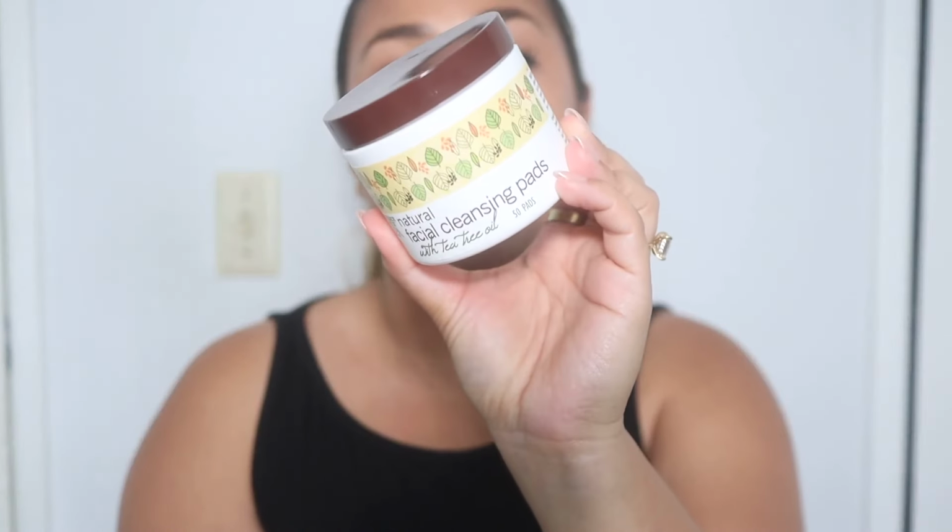But every morning I use the Trader Joe's natural cleansing pads with tea tree oil. There is something about the Trader Joe's tea tree line, and honestly it might just be tea tree oil in general, just works really well for me, but it cleared up my skin so much. I used to be acne prone. Even entering my 30s, I definitely still experienced acne from time to time, and it was different from hormonal acne. You know, like that time of the month you're just gonna get it because of your hormones, but it was true acne where I was getting it constantly and it was driving me nuts.